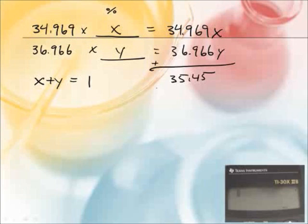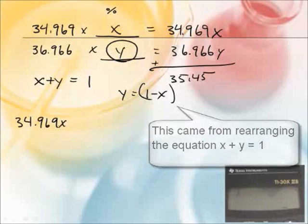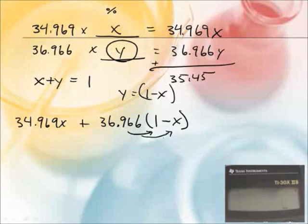Now instead of having Y, Y is equivalent to 1 minus X. There we go. So let's plug that into Y. So this is how we're going to do this. It's like 34.969X plus 36.966 times the quantity 1 minus X. Now, I need to distribute the 36.966 to both of these. This is an algebra thing. You guys have seen this before in your algebra class, so this should not be terribly hard. All right. Actually, I should say equals 35.45, because they all have to add up to the average.